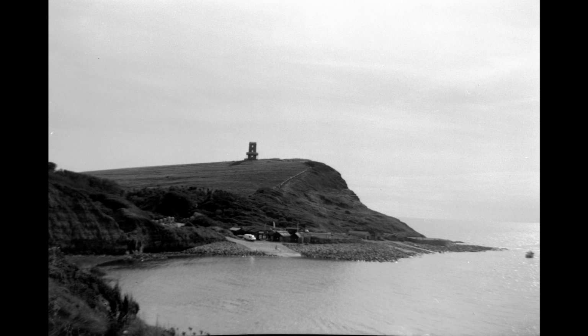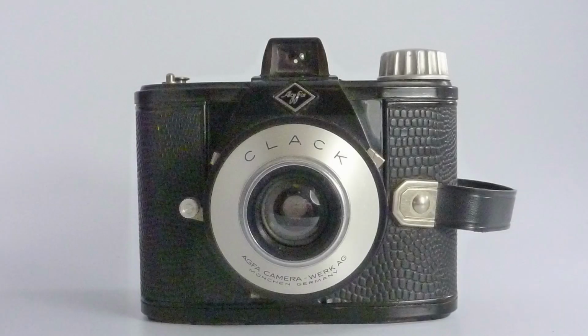So if you find an Agfa Clack, or if you find an Agfa Weekend, don't dismiss it as a piece of plastic. Think of it more as an art form in its own right, and a good picture making opportunity. If you find one, why not have a go?